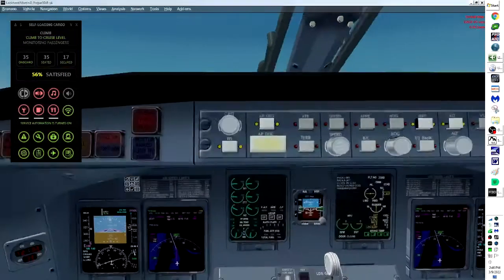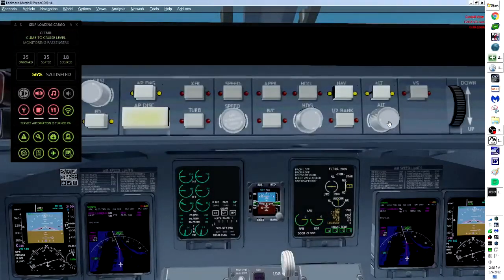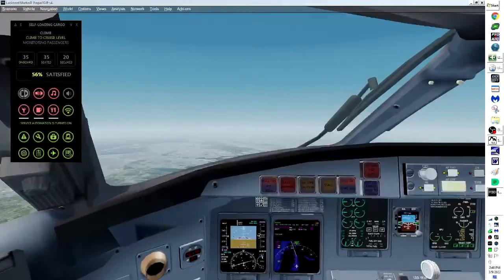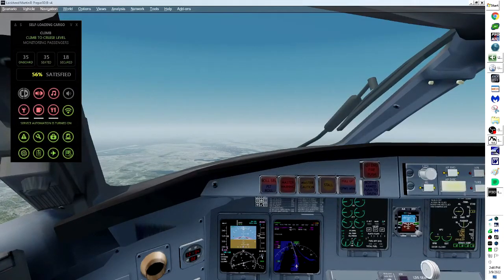Overhead 422. Contact Boston Center 132.3. 132.3, overhead 422. Boston Center, overhead 422, with you, leaving flight level 186, climbing flight level 260. Overhead 422, Boston Center, roger.